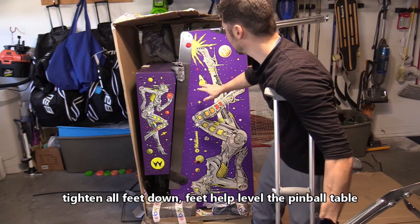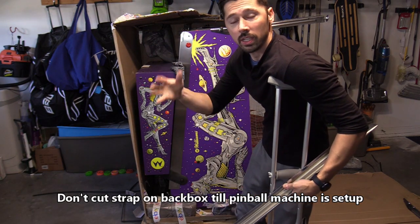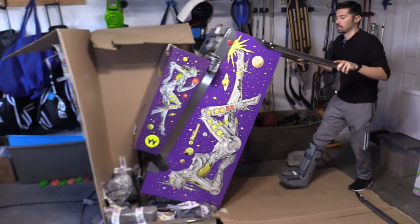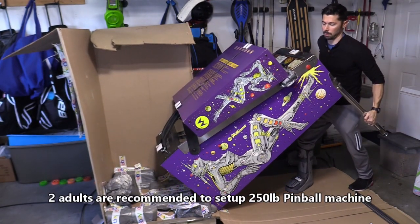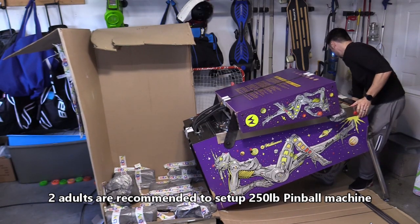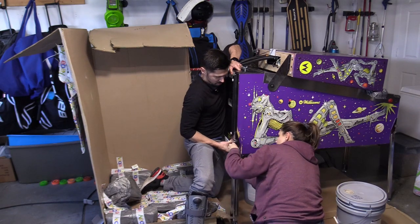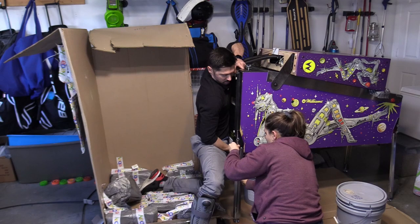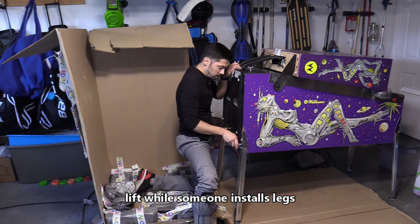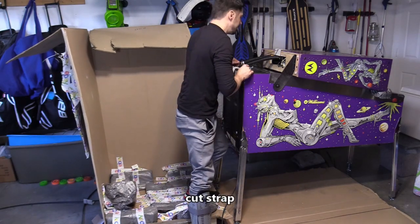Before you take it completely out of the box, do not cut the top strap that is connected to the header. So there's a strap right here. Do not cut that until it is completely upright. So with the pinball legs, you want to make sure you adjust the feet where they're all the way down, and then you can level it later on. Now we can cut the strap.